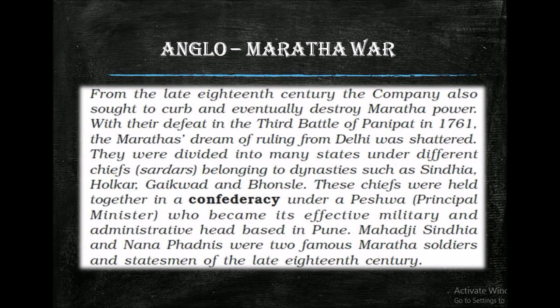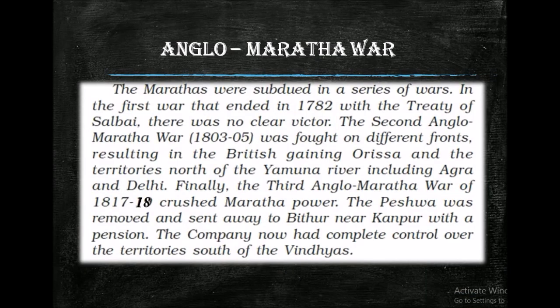Mahadji Scindia and Nana Phadnis were two famous Maratha soldiers and statesmen of the late 18th century. The Marathas were subdued in a series of wars. The first war ended in 1782 with the Treaty of Salbai, with no clear victor. The Second Anglo-Maratha War was fought on different fronts, resulting in the British gaining Odisha and the territories north of the Yamuna River, including Agra and Delhi. Finally, the Third Anglo-Maratha War of 1817 to 1818 crushed Maratha power. The Peshwa was removed and sent away to Bithur near Kanpur with a pension. The company now had complete control over Maratha territories.